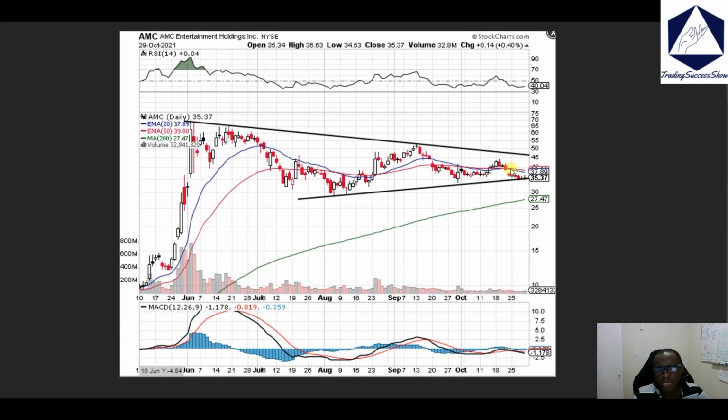AMC as well. I'm looking for this area to hold. If it doesn't hold, I'll be expecting price to push lower into the $30 spot. That is where I'll be expecting price if this $35 area doesn't hold. But overall, keep an eye on AMC.